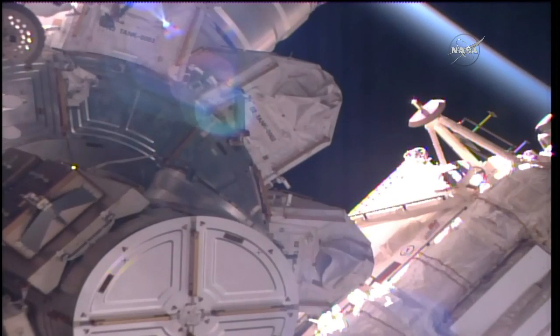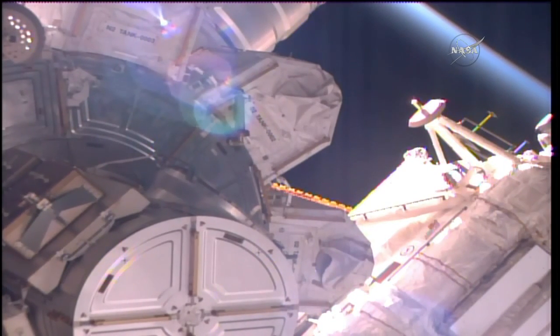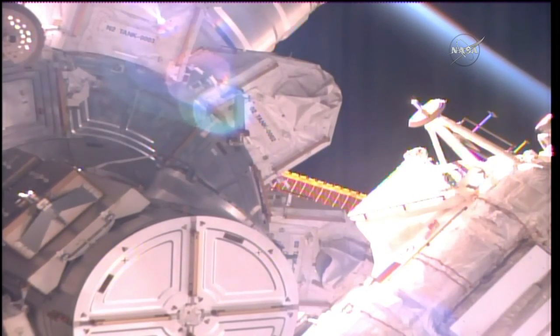Whitson and Fisher, now both out of the Quest airlock, will make their way to separate work sites. Whitson will make her way over to the S0 truss at the middle point of the backbone of the International Space Station, while Fisher makes his way to the Destiny Laboratory. He'll be installing a pair of antennas on the lab on special tracks that are mounted on the lab itself. He'll then install cables and wires to hook up those antennas that will be used for enhanced wireless video and communications capability in the years ahead for future spacewalks. Whitson will be operating solely on the removal and replacement of the failed multiplexer demultiplexer.